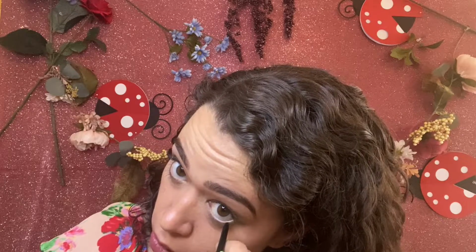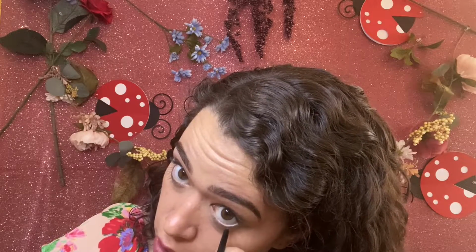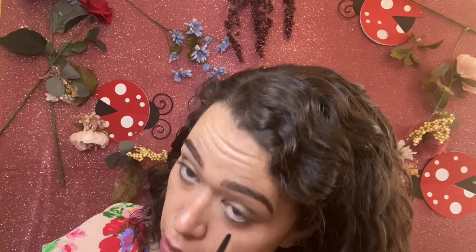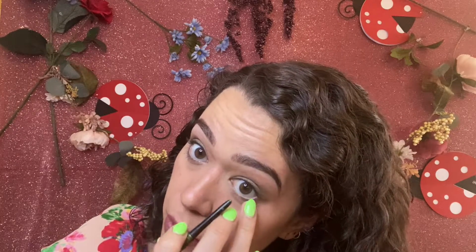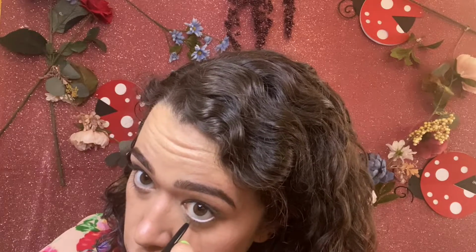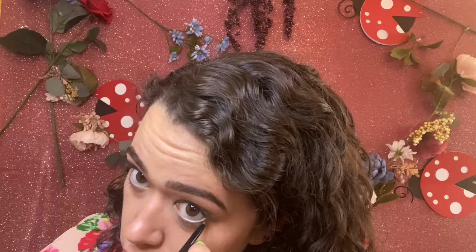So I thought about using eyeshadow on the lower lid, but I don't like to do that because it never stays. And of course, this is a Taurus makeup look, and Taurus is very practical. That way the look will be kind of soft as well, because there won't be any harsh line on the lower lid, although I do like that sometimes.